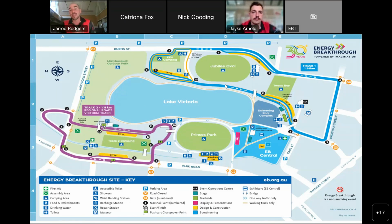It's something different and something interesting. So that's essentially the track setup and where our camping positions will be. You can see the toilets and the showers will be down here, and I'll go through a little bit more detail about that. There's also some toilets and showers across here that we'll use where we're camping.